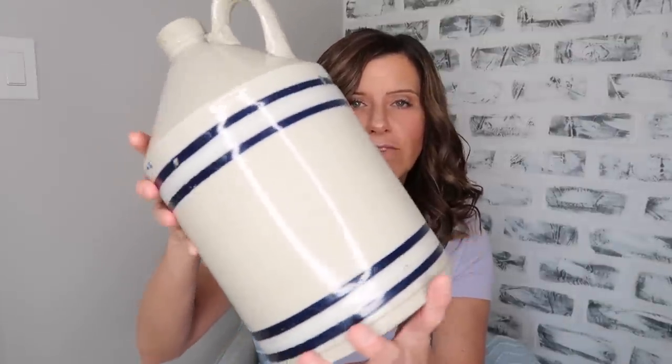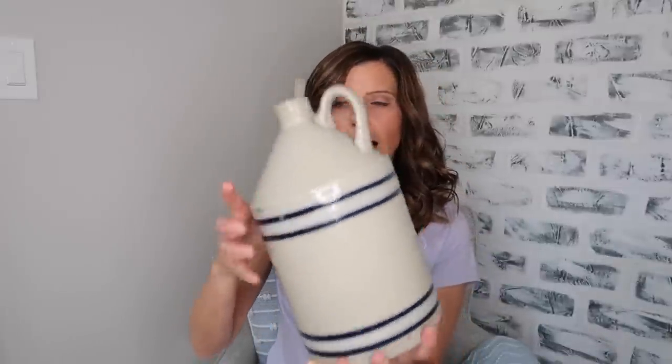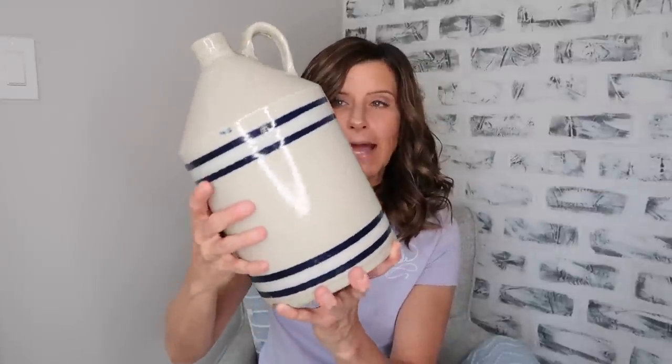I am always looking for old jugs. I feel like these are such a Pottery Barn old jug style. So I absolutely loved this one. I love the blue stripes. I think this was originally $30, which wasn't bad compared to some others that I found. There were some that were $80, $90, over $100 for the same size. So I didn't think $30 was bad. However, I was able to negotiate it down to like $21 or something. I love the size of it. I love the neutral colors.